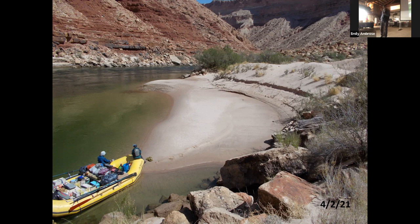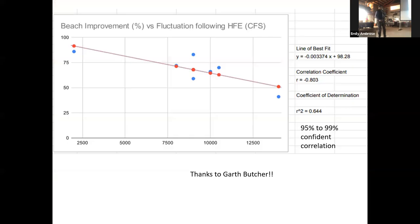Zeke, would you just remind us to go back to that slide and tell us what the X and the Y axis is? Oh, I'm sorry. So this is a percent of success as determined by whether it's going to be campable, percent of the beaches that were successful. Exactly. And again, it's based upon parking, it's based upon campability, it's based upon the general size of the beach. That's my criteria. And then this is the fluctuation flows.